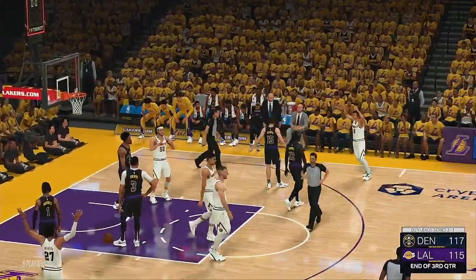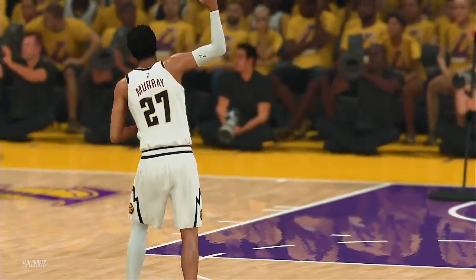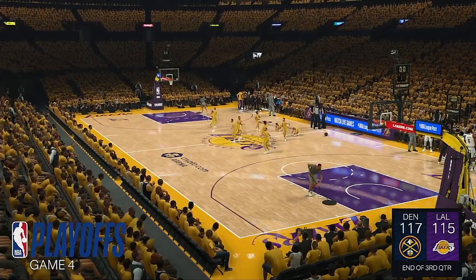Jamal Murray, he's been the guy making things happen for Denver. He's been an offensive force. Now with over 30 points after the quarter. More 2K action in just a moment.